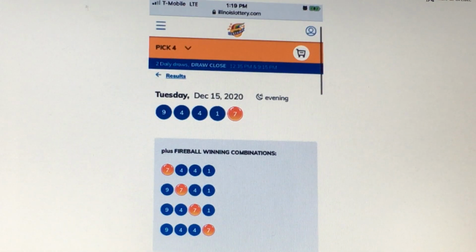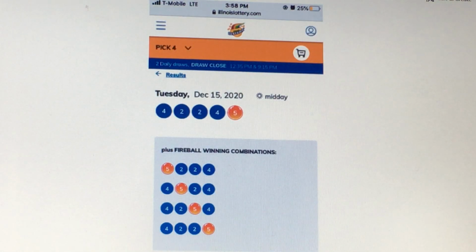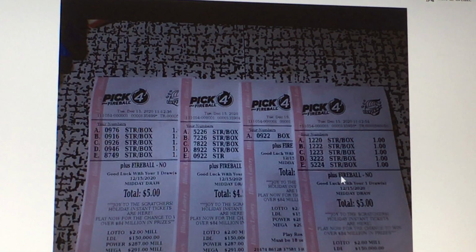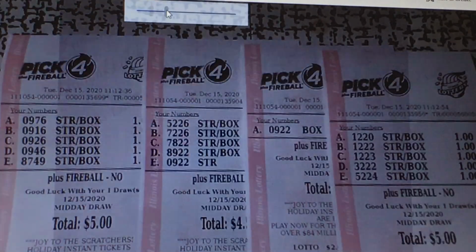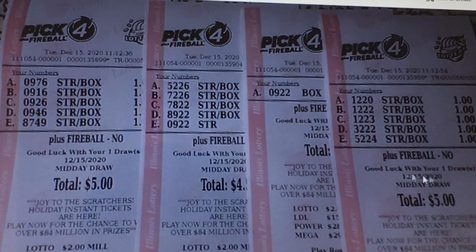Now, again, we'll be discussing Mega Millions later for those who have lists. Now, this section is fireball numbers. You can see the fireball numbers, and the date is 12/15. If you can't see, I'm gonna enlarge it for you guys. You can see it's 12/15 on the bottom.